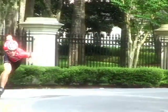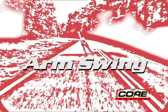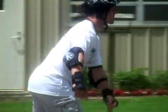Whether you're cruising at top speed or just sitting in the pack, working the draft, proper arm swing will be vital for your ability to finish strong. Here are the basics. Don't swing them too far forward or backward. Again, this is just a waste of energy.